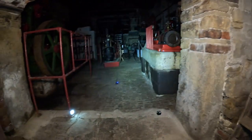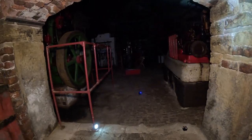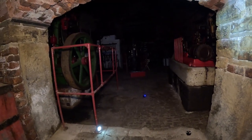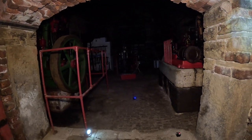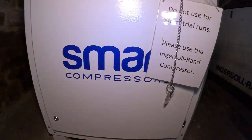Right, okay. Would you like to come and join me down here? I'm all alone. There's a door here. Oh, right, it's just a boiler room in there. That's a fire exit, so I would imagine it goes to the outside. It does. Right.